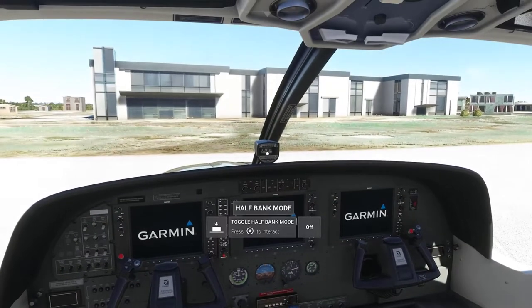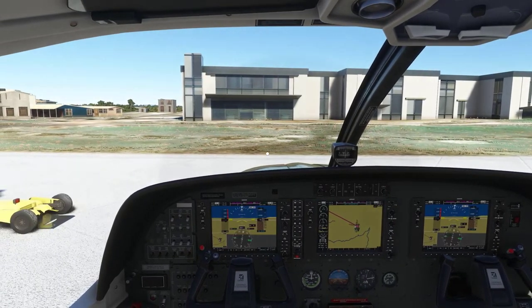Bloemfontein Tower, Cessna Juliet November 316, IFR to Kimberley, ready to copy. Cessna Juliet November 316 is cleared to Kimberley Airport as filed. Takeoff runway 02, climb and maintain 14,000 feet. Departure frequency is 118.5, squawk 1265. Cessna Juliet November 316 cleared to Kimberley Airport as filed. Takeoff runway 02, climb and maintain 14,000 feet. Departure on 118.5, squawk 1265. Cessna 316 readback correct. Contact ground on 120.8. Good day.